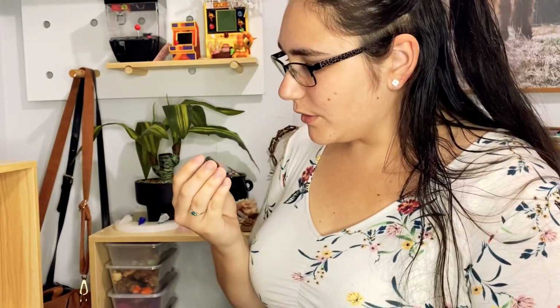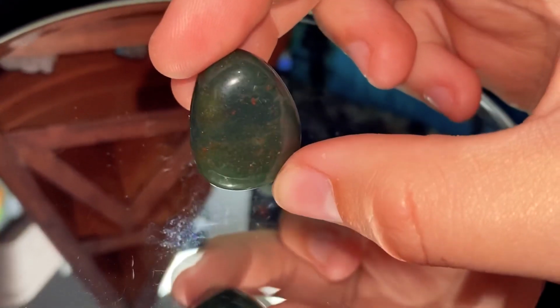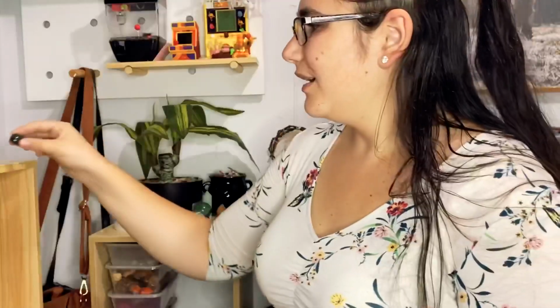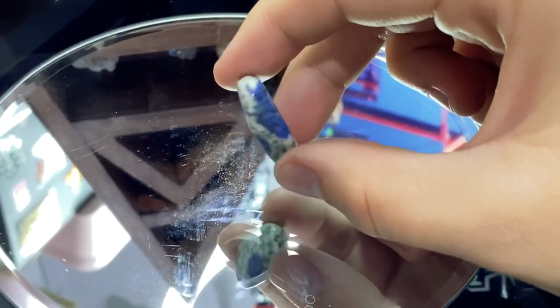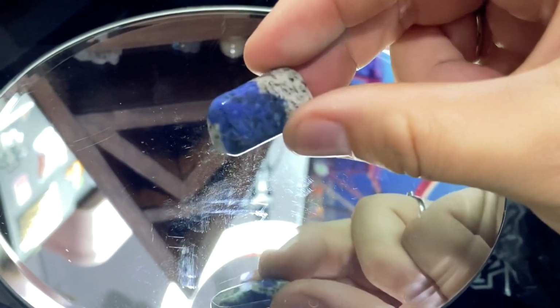Have this one, which is also one of my favorites. It's bloodstone because it looks dark green, but in the light it has little tiny specks of red. It's so cool. I have carnelian, I have angel aura, and then I have K2, which is really weird because it's green, blue, black and white.